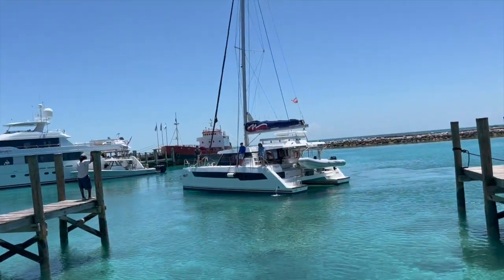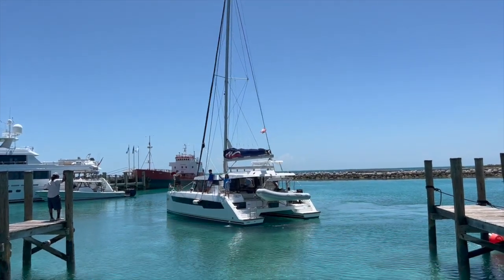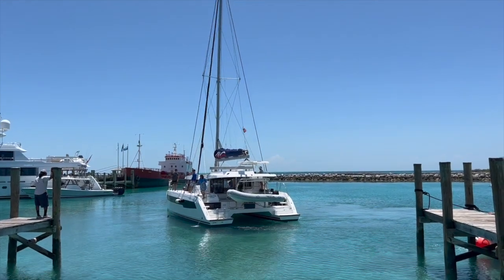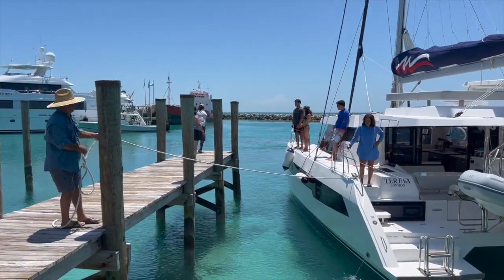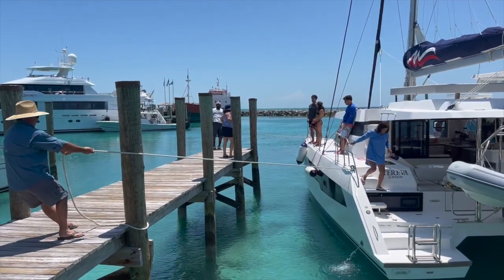That's family. They are coming into the Highbourne Marina. And they're going to back it up. Back it up, back it up. And the captain's helping them dock, helping his brother dock.